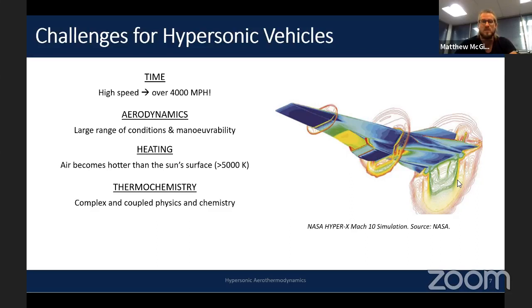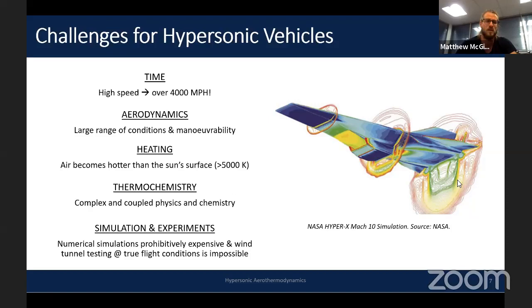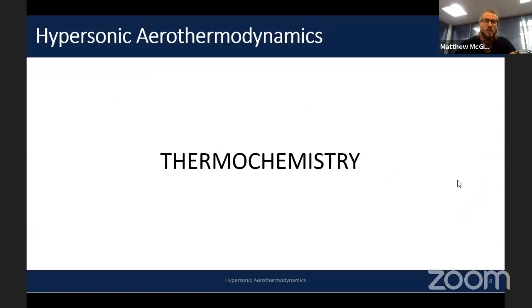Thermochemistry, so I've already mentioned that there's just complex coupling of physical processes and the chemical species that are there. And finally, we just don't have the capability to really perform high fidelity numerical simulations for these vehicles. And wind tunnel testing at actual flight conditions is just impossible. So essentially the first time a lot of these things get tested is actually the first flight test. So I'm going to touch on a few of those points because I don't want to keep you here all night. So we'll start off with a bit of thermochemistry.